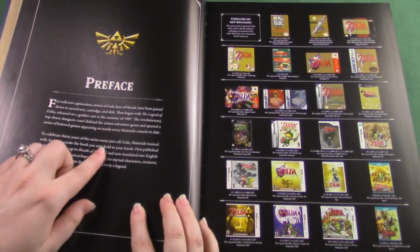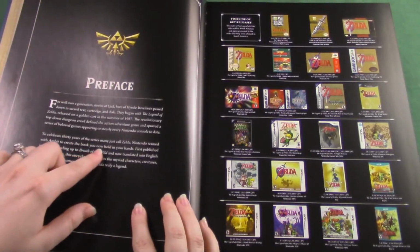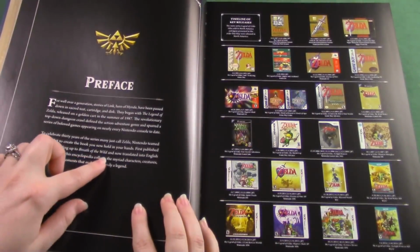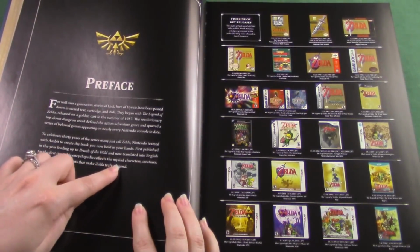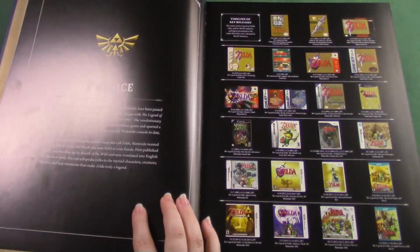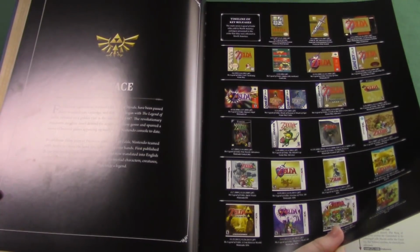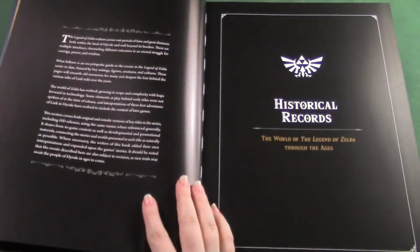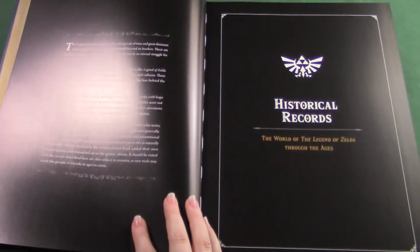To celebrate 30 years of the series many just call Zelda, Nintendo teamed with Ambit to create the book you now hold in your hands. First published in the year leading up to Breath of the Wild, and now translated into English for the first time, this encyclopedia collects the myriad of characters, creatures, locals, and key moments that make Zelda truly a legend. Looks like here we have all the games of when they were released. I see. So it's before Breath of the Wild. Okay.